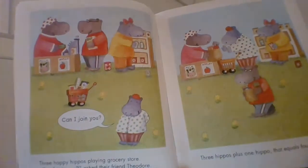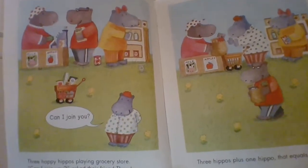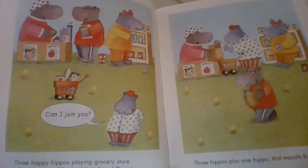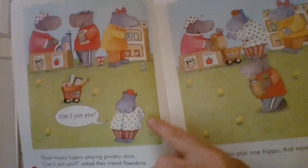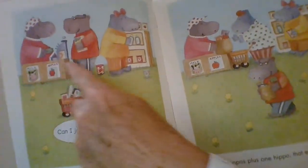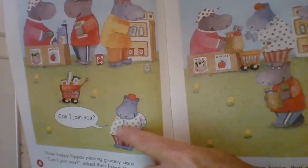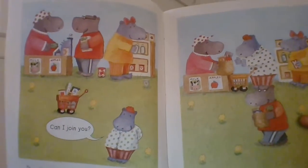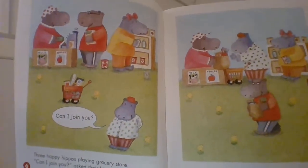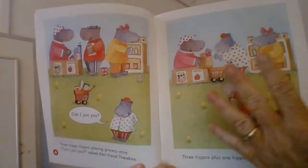Look over here. Three happy hippos playing grocery store. Can I join you? Asked their friend Theodore. So three hippos are playing store. Here comes Theodore and he says, can I join you? Three hippos plus one hippo, that equals four.